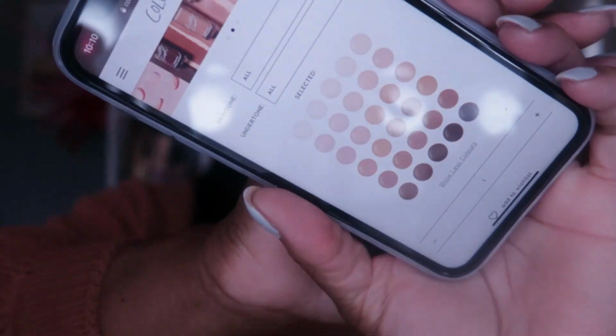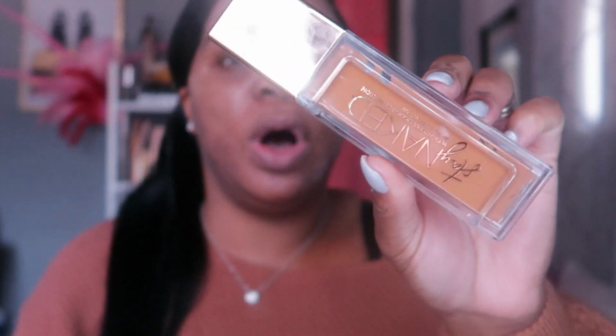And I'm gonna tell you how I feel about it, okay? But there's a lot of shades. Look at that. There's a lot of shades. Now, if you're my complexion, which I am in the Too Faced color Born This Way Chai, I am in the NYX Can't Stop Won't Stop, I am Sienna, in the Urban Decay Stay Naked, which I love this foundation, 70 WR. It could run a little warm on me, but it works. So that is my color.